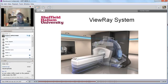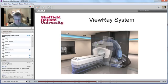So the ViewRay system. Now, I'm a big fan of this. I think this is a lovely little approach. There are probably three or four of these in the United States that have treated a number of patients already. So there will be some clinical data within the next year or two, I would hope, that we see in the literature.